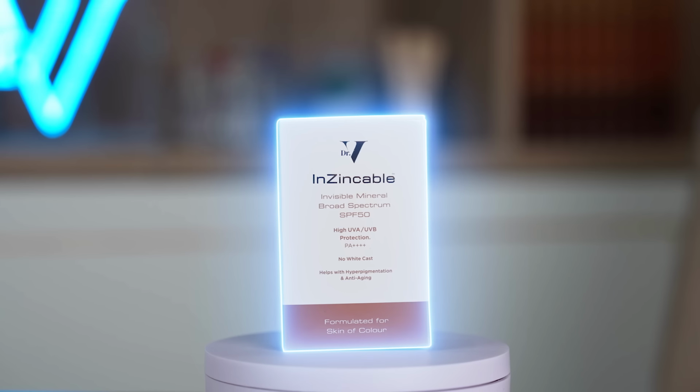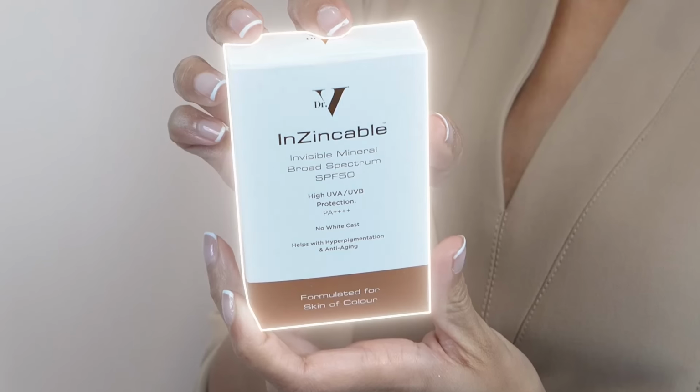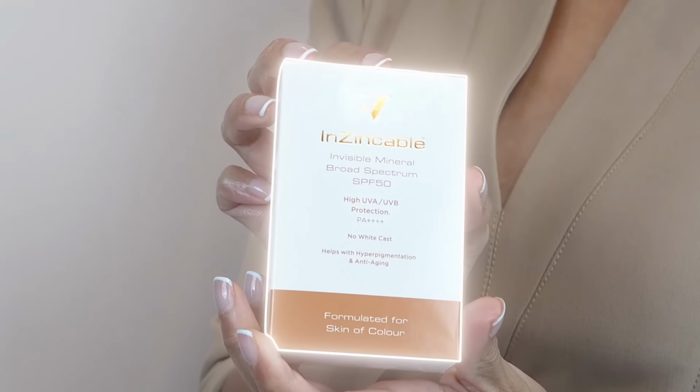Be really good with your SPF 50. Go for one that has no white cast because it means you're actually going to use it. I actually made a mineral SPF 50 for you because mineral sunscreens are better if you have melasma because they're anti-inflammatory. Zinc oxide itself is anti-inflammatory. So I'm just going to show you what it looks like on the skin.